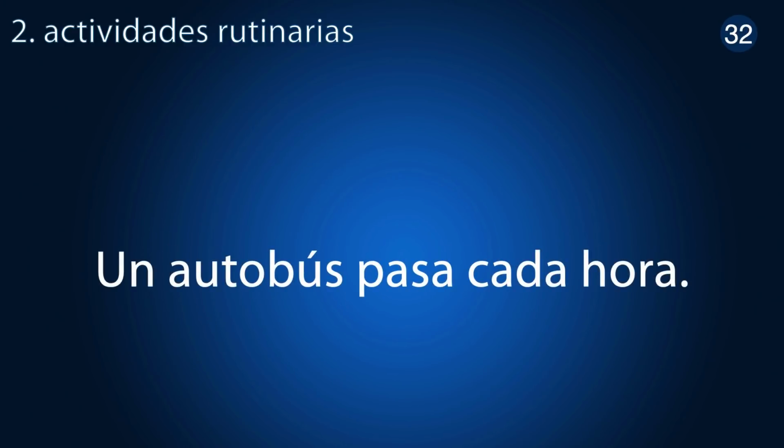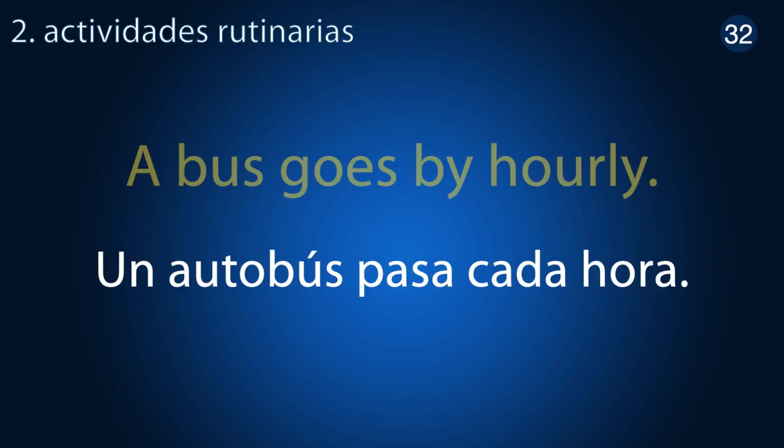Un autobús pasa cada hora. A bus goes by hourly.